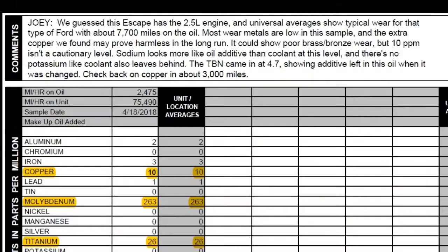So, they said, Joey, we guess this Escape is a 2.5 engine and universal averages show typical wear for that type of Ford with 7,700 miles on the oil. Most wear metals are low in this sample, and an extra copper we found may prove harmless in the long run. It could show poor brass/bronze wear, but 10 parts per million isn't a cautionary level.